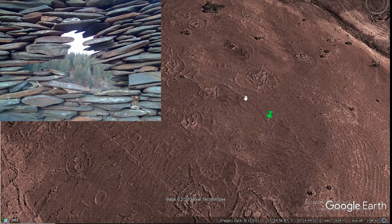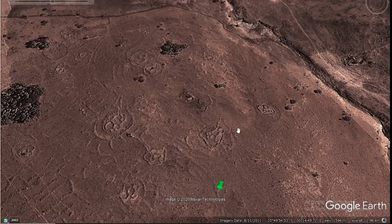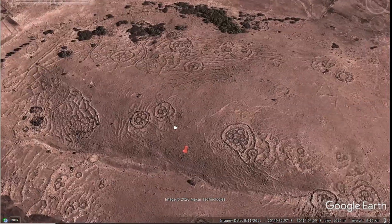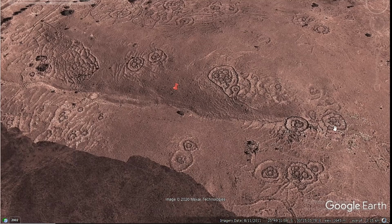Remember, these are stacked stones. In fact, hollow stones which ring like bells, they make sounds. So that's definitely the key. And where did they get all these stones? My goodness. Oh wow. This is impressive, eh? Wow.